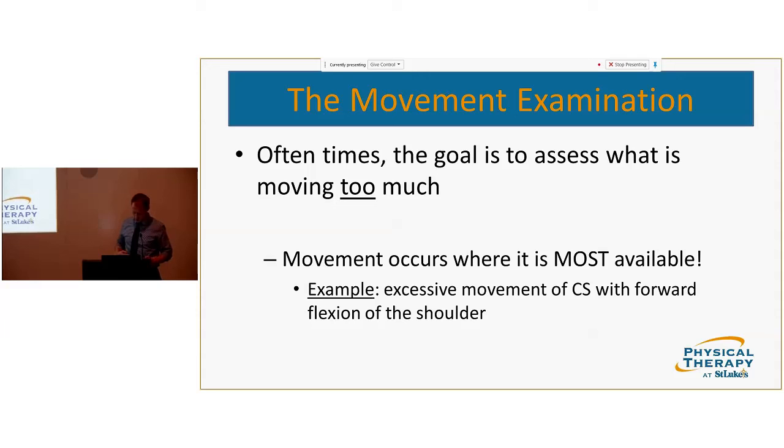So with this, we oftentimes look at, I talked about the whole idea of microtraumas, so an idea of what's moving too much, but also noticing that it may be moving too much, but what around that is moving maybe too little. And the example I want to use is, we said movement's going to occur where it's available, as I discussed a few slides ago. So the example that I chose to use is some kind of excessive movement of the cervical spine with some kind of shoulder movement.